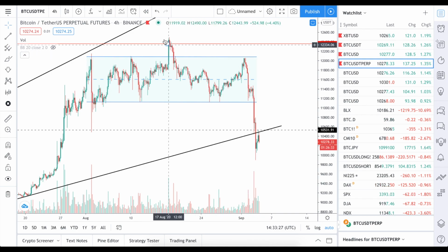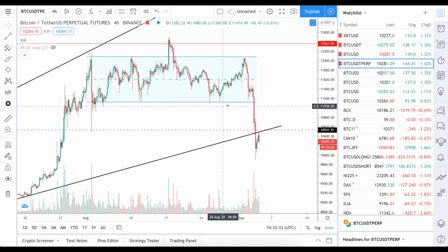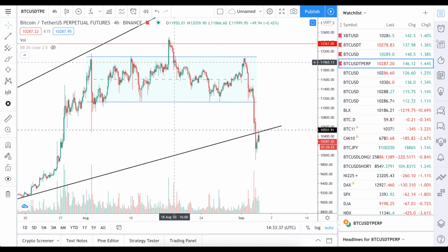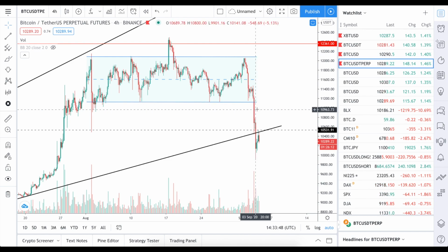and the bottom part of the channel, 1, 2, 3, 4 times, and actually 5 times almost. And apparently there is like a narrative that if we have a fake breakout to the one side, then we may have another one, and the question is whether this breakout will be a real or fake one.